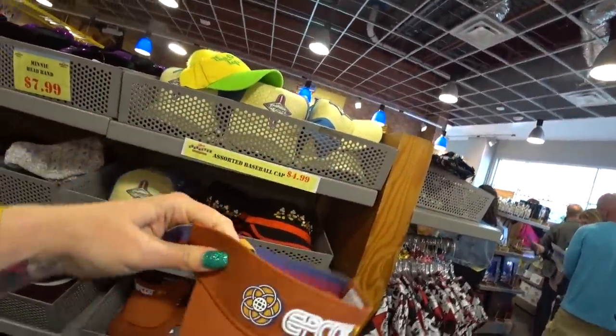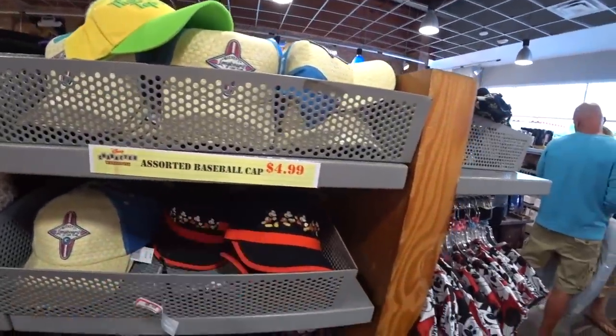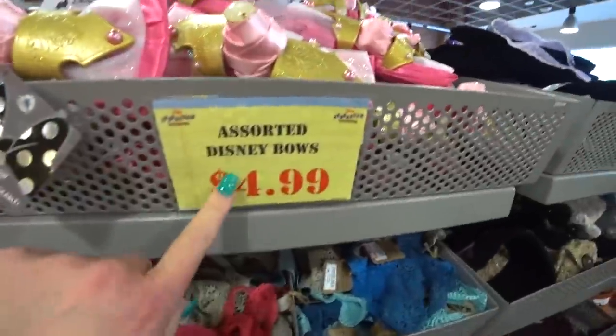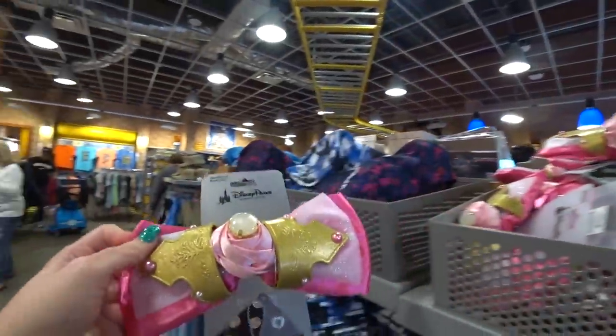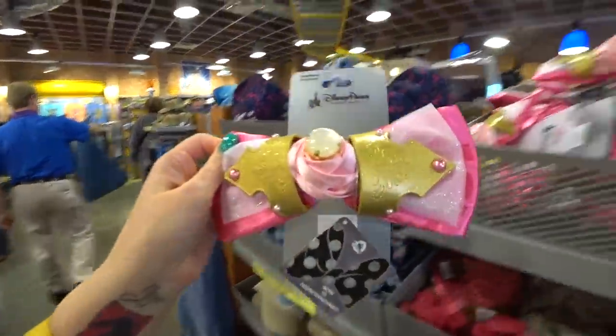Look at this elastic band. I absolutely love that on this hat. It's from the Epcot 35th anniversary. I'm imagining it's $4.99 there. Assorted Disney bows, $4.99. It's Aurora. It has a hair clip on it. Just slides into your hair.